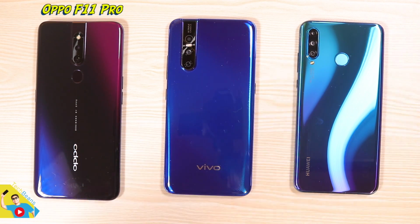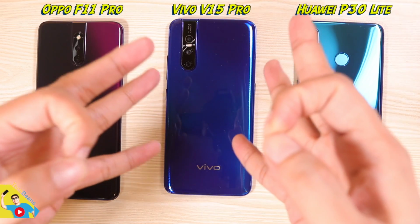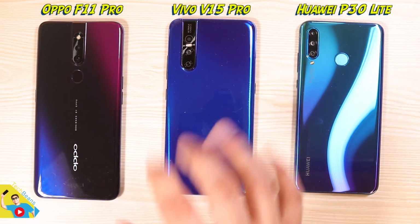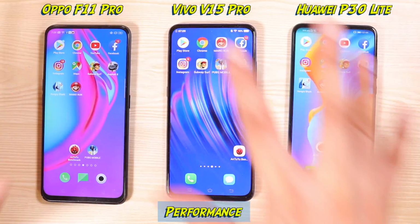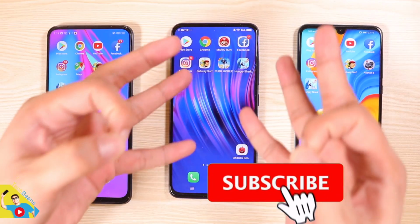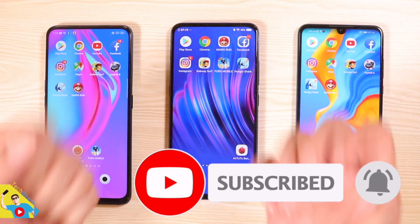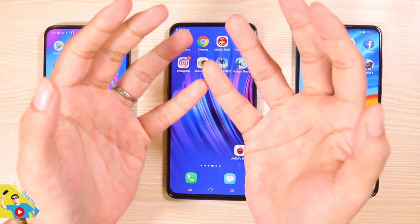OPPO F11 Pro, the Vivo V15 Pro, and the Huawei P30 lite. This, my friends, is an ultimate triple comparison. That means we're going to be comparing all 5 necessary categories: design, the displays, the performance, some PUBG, the battery, all of the things that you need to know when deciding to buy a phone. Now, I don't usually do triple comparisons, but when I do, it usually is epic. So, without further ado, let the battle begin.